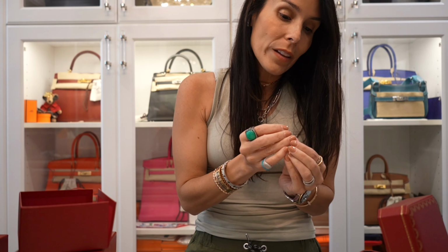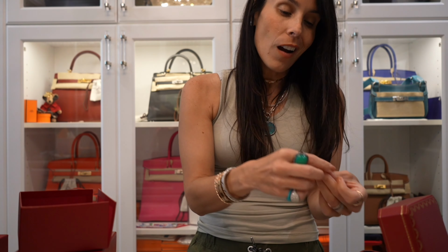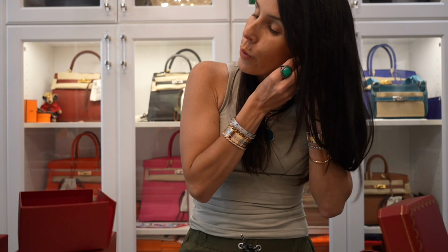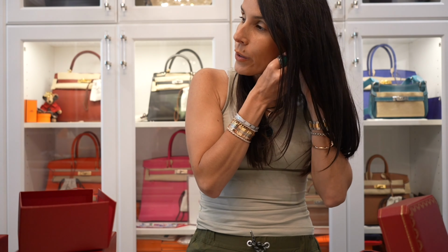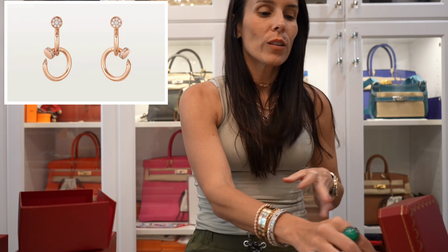I do think for what they are, they're actually not crazily priced. I mean, would I like for them to be cheaper? Obviously, but for having a little bit of diamonds, I just didn't think the price was super crazy. They're very comfortable. They're very easy to put on. I tried on the new Clash ones, which I'll put a picture somewhere up here. And I felt like these were better. They're just easier to style.